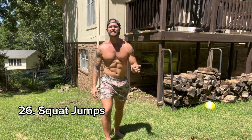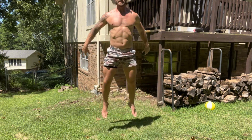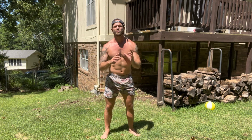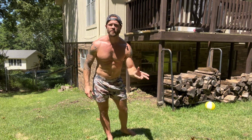Exercise number 26 is the squat jump. Guys, we've got to stay explosive. Stay light on the feet. Each and every rep, we're jumping as high as we can. I don't always do these body weight. Sometimes I will do them in a goblet position, or the typical consensus is 25% of your back squat weight, 3 to 4 sets of 3 to 5 reps.